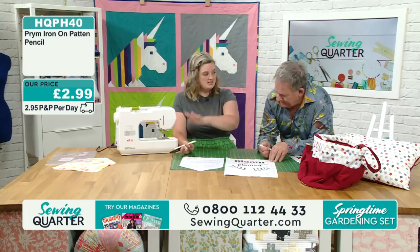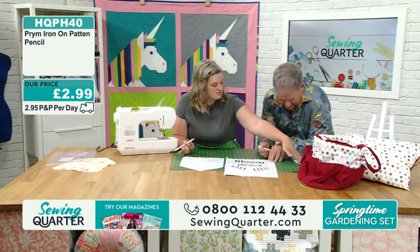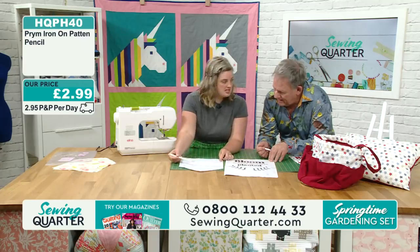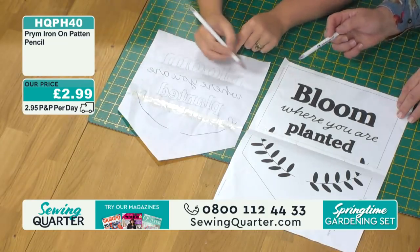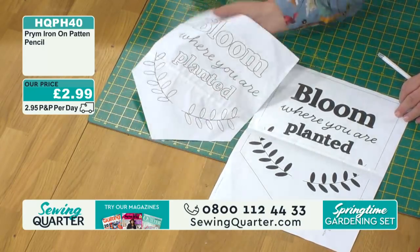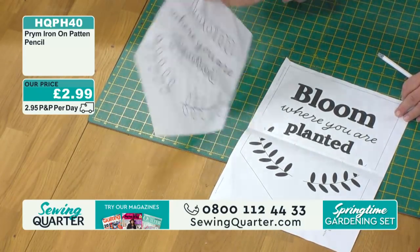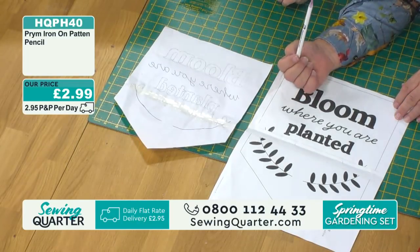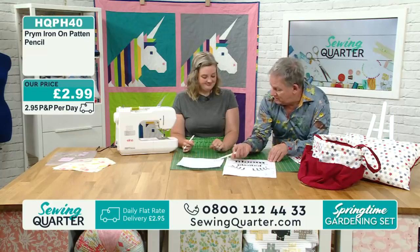In order to get it to iron onto the right side of your fabric, you turn it over and you can still see it on this side. Oh, I see. So you've traced it through with a normal pen. This side is a normal pen or pencil. Then you turn it over and then you use this pen, which is like a transfer pen, to trace it through on that side.